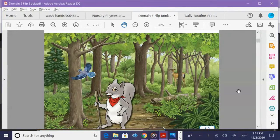Hi, my name is Suma Squirrel. Welcome to my woodland habitat. Today I'm going for a hike in the woods to visit my plant and animal friends who live here with me. The word hike means to walk outside for a long distance.